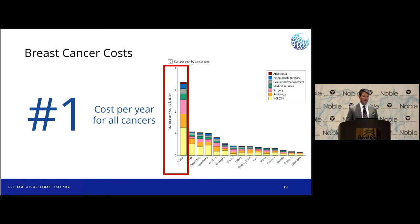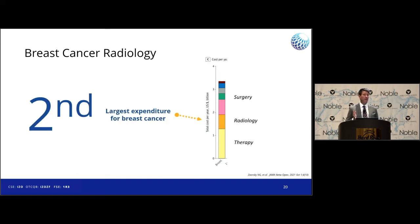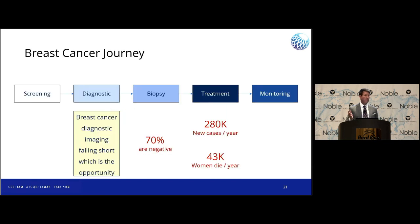Just a little summary then of where the market is and how big this market is. If you look at all the cancers, the most money is spent on breast cancer compared to all other cancers in the United States. And within breast cancer, number 1 is therapy, number 2 is radiology or medical imaging. And there are over 280,000 new cases a year, and 43,000 women pass away each year because of that.